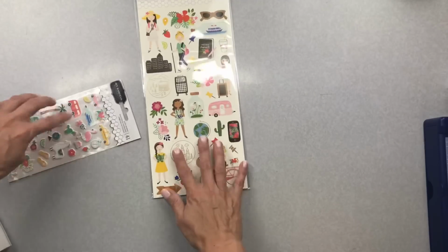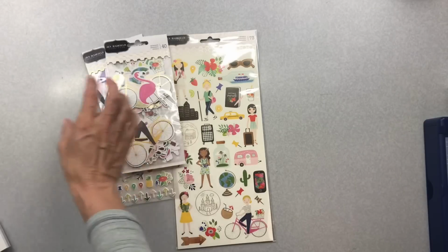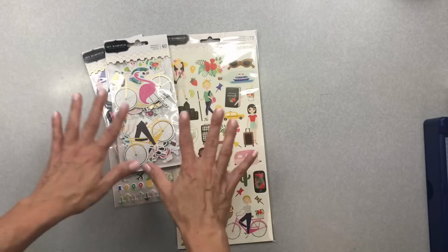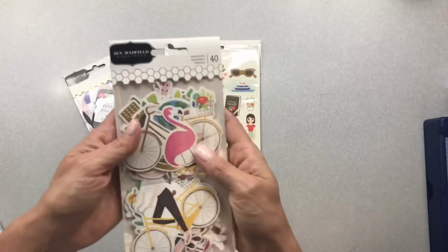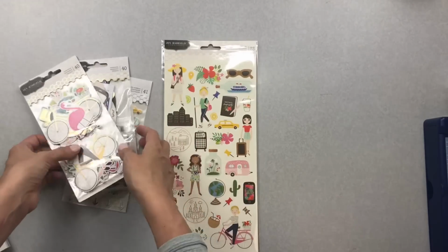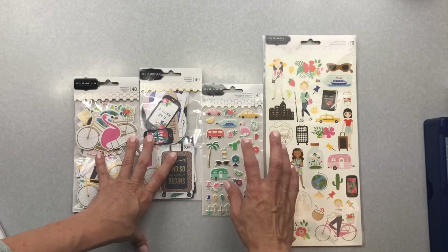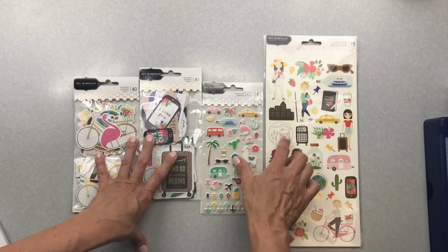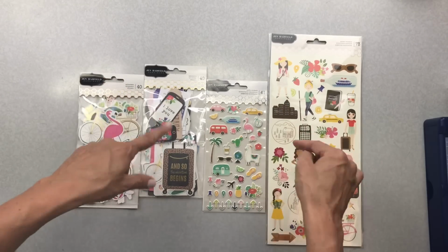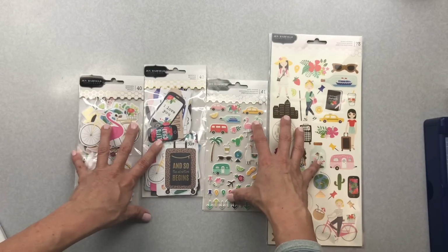Okay. Let me go through this briefly. All right, so from the Jen Hadfield homemade collection, the Chasing Adventures, I was able to pick up these four things. I think they had everything in, I think they did. I didn't see any open spots. They did not have the paper pads for these type of products yet.